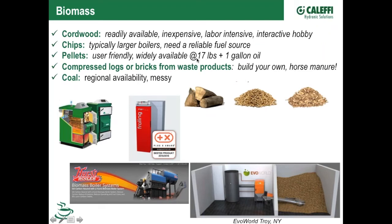Pellets, there's kind of a formula right there. They make them out of different types of wood: hardwood, softwood, or blends of wood. But about 17 pounds is going to equal about what you'd get out of a gallon of fuel oil. That gives you an idea of what you can expect from a bag of pellets as far as the energy. There are other products that they're compressing into logs or bricks that are out there.